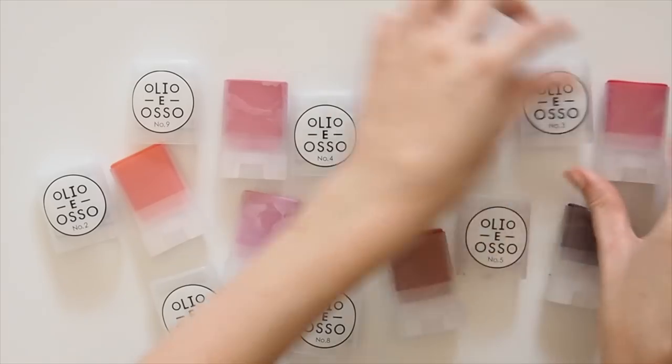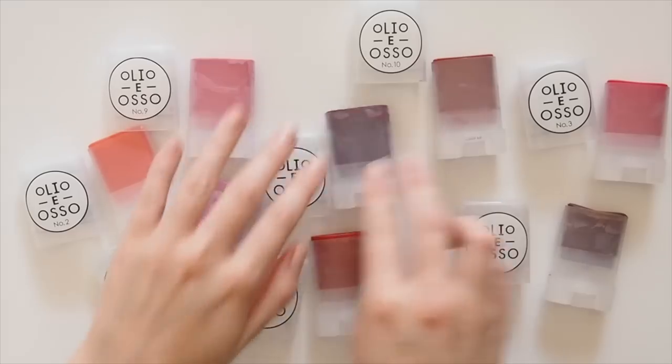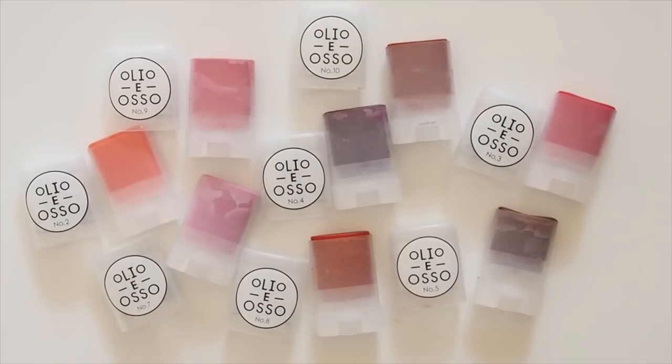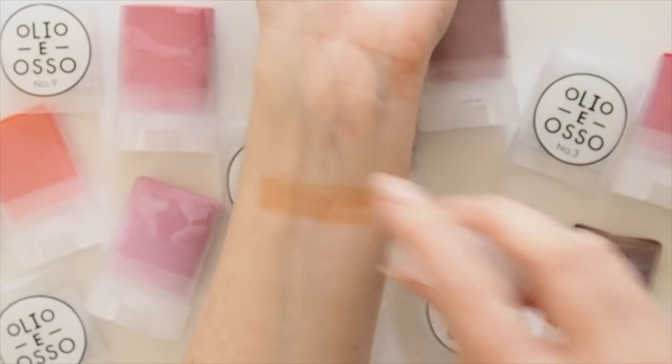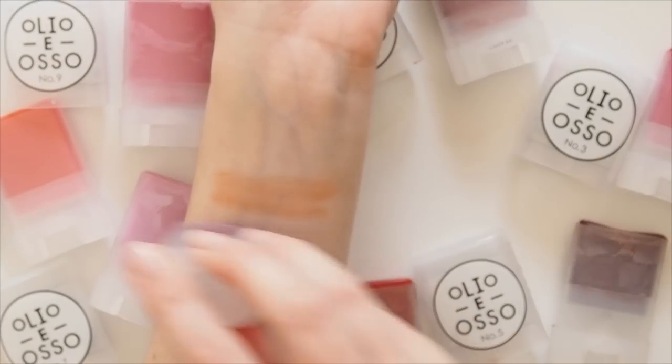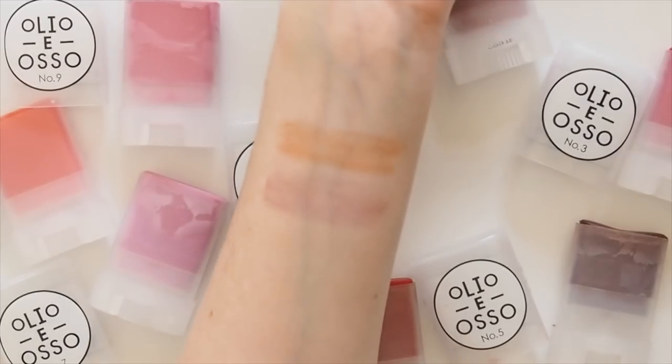And finally, these little tubes should have been in my blush stick video, how could I forget? Olio e Osso is one of my favourite natural beauty brands, I'm always singing the praises of their tinted balms. You can see all 10 shades swatched in other videos linked down below, but here's number 8 Persimmon and number 4 Berry to give you an idea of just how sheer and subtle the colour is.